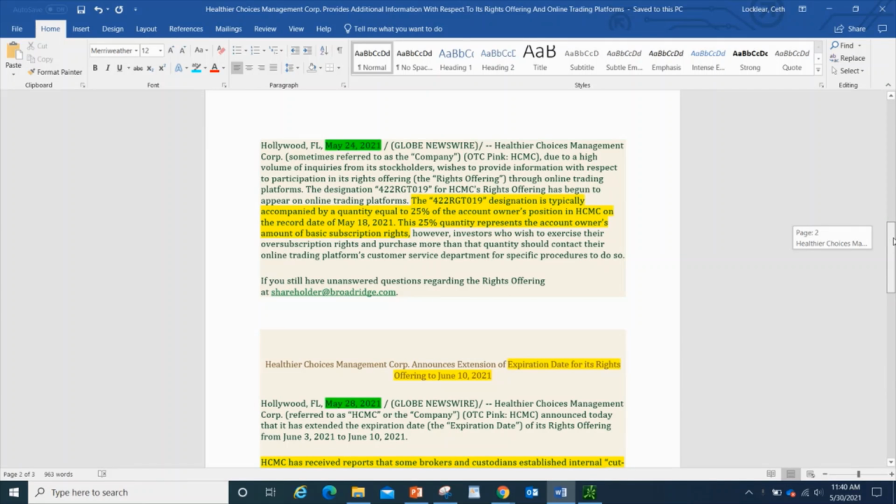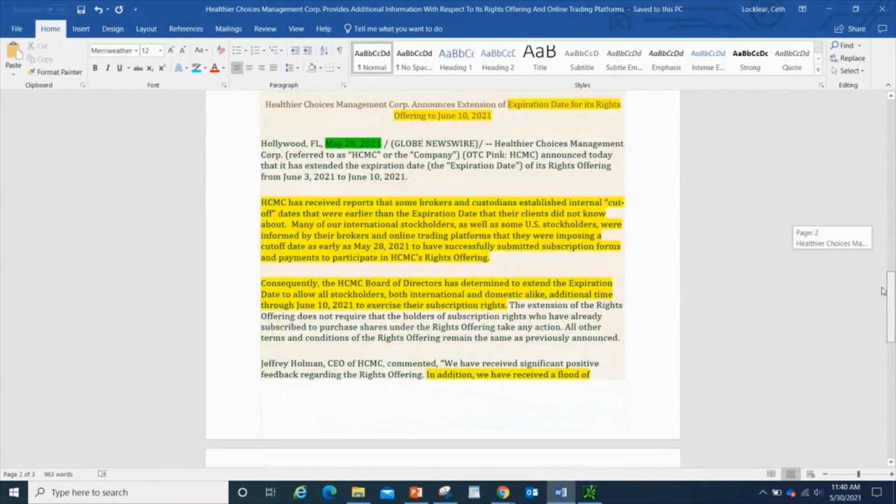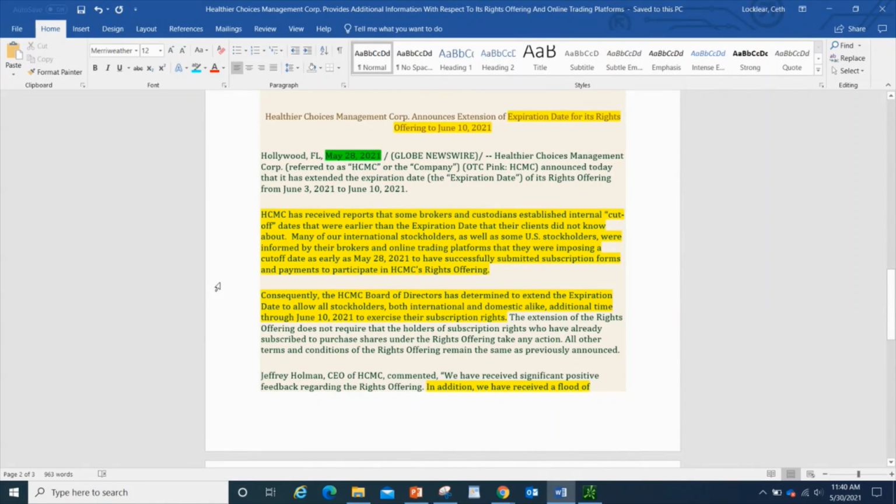Now, however, investors who wish to exercise their oversubscription rights and purchase more than the quantity should contact their online trading platform customer service. Now, we fast forward to May 28th, which is a lot more recent, when HCMC announced an extension of the expiration date. HCMC had received reports that some brokers and custodians established internal cutoff dates that were earlier than the expiration date that their clients did not know about. Many of the international stockholders, as well as some U.S.